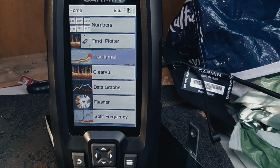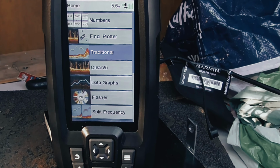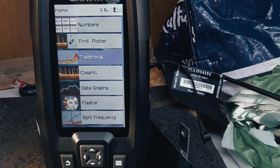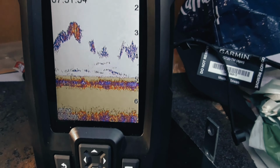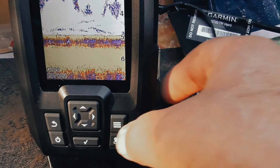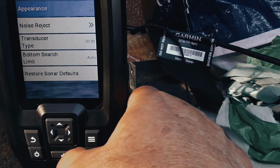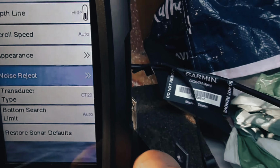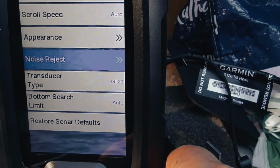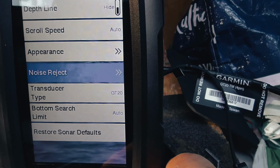The fish finder comes with a GT20 transducer, which provides built-in Garmin Chirp traditional sonar and Chirp ClearView scanning sonar. This ensures that you get clear and detailed images of what's beneath your boat, helping you locate fish and underwater structures with ease. Additionally, the Garmin Striker Vivid 4 CV has a high-sensitivity GPS feature that allows you to mark waypoints, create routes, and view your boat's speed.